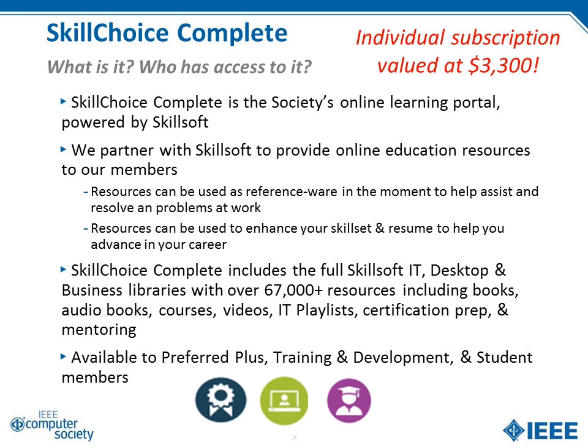And lastly, who has access to it? If you're a Preferred Plus member, back up a little bit. Last membership year, we went to a tiered membership option where you can customize your member benefits. If you are in the Preferred Plus, Training Development, or Student, which we identify by the icons you see below, you have full access to the portal through your membership. There is no additional cost to access this.